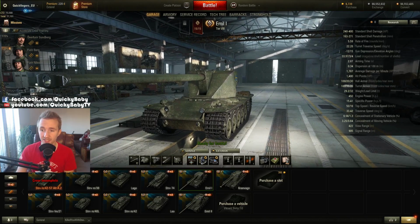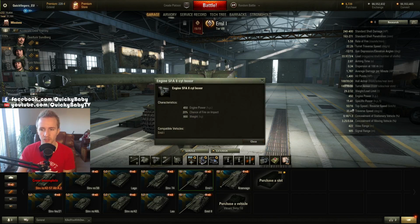Furthermore, the top speed limit of this tank is not bad at 50 km an hour. That is a fast heavy, and it goes at 16 backwards. And it has a decent engine with a specific power of over 15 to be able to get it there.